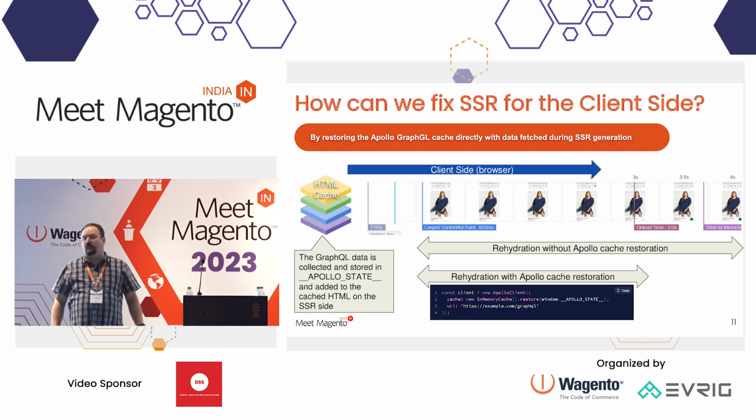So what can be a good solution for that? A solution that can be used especially in PWA Studio, where we use Apollo as a GraphQL client, is what we call cache restoration. Cache restoration works in a way that, since during server-side rendering we already have the pure data content on the server, because we use that data that we fetched through the API from the Magento backend server to generate the content, and the data is actually in a cached version already available at the backend side, we only have to dump this cached data from Apollo, which lives on the server as well, and make it available for the client side.